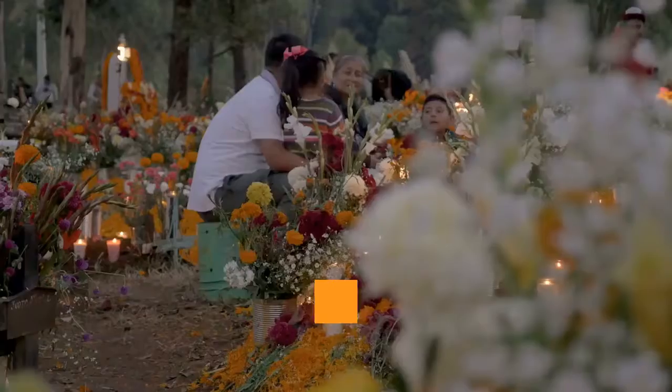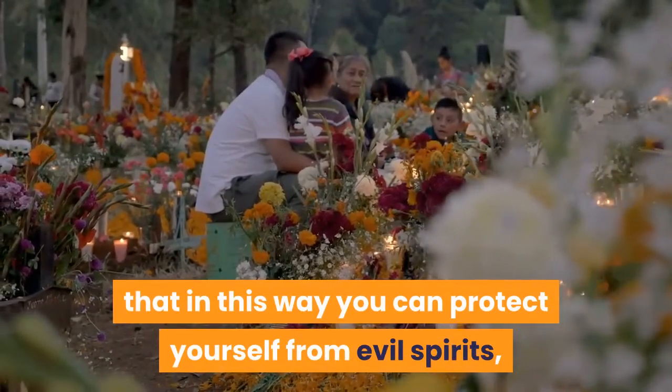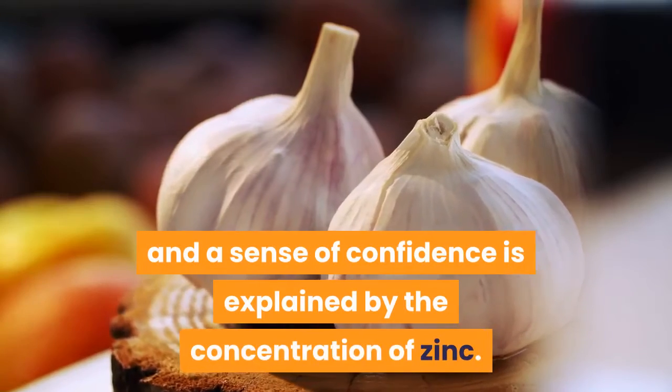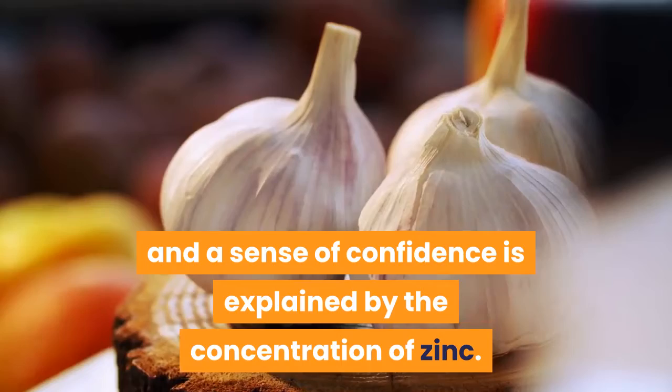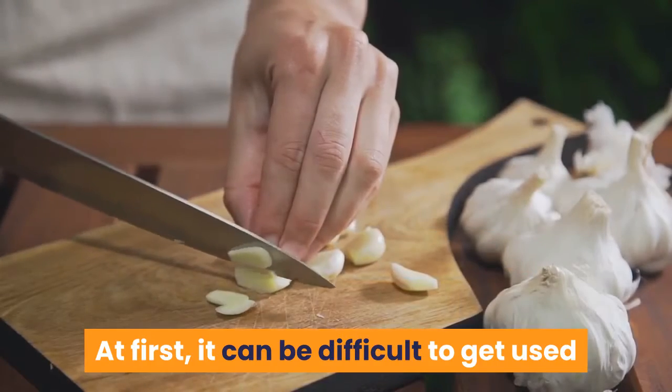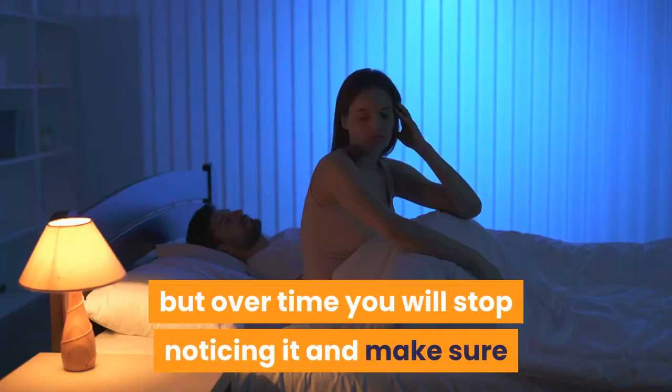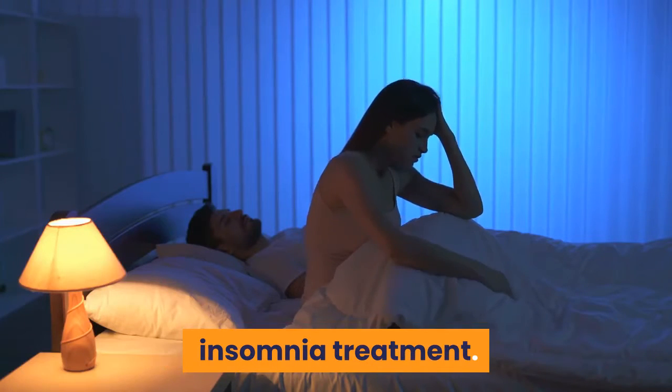Protection against evil spirits. Earlier, it was believed that in this way you can protect yourself from evil spirits. Now the feeling of security and a sense of confidence is explained by the concentration of zinc. At first, it can be difficult to get used to the garlic scent under your pillow. But over time you will stop noticing it and make sure of the insomnia treatment.